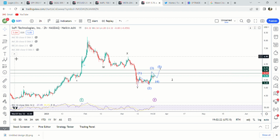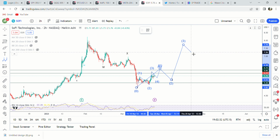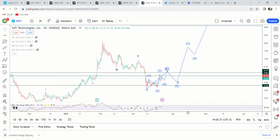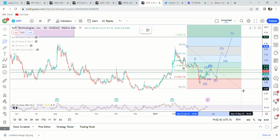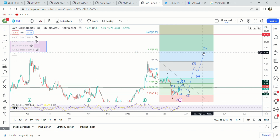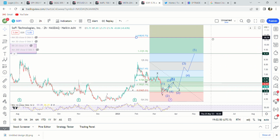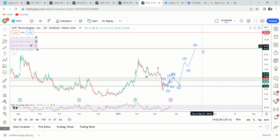So if we get 1, 2, about like that, pull back to 724, and then get a fifth wave up here to 911. That would be the minimum expectation just based on where we bottomed at. And also that's right around the 1.23 fib. But it could go all the way up here to 1074, which is the 1.61 fib. That would be probably more expected if it's a third wave.